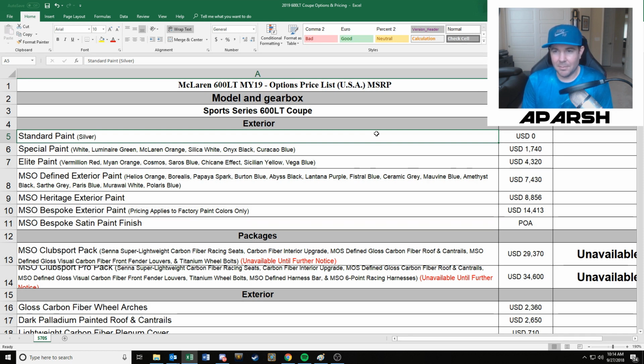So that being said, if I were to spec out this car, I would be thinking about it in this particular way. I would be thinking about it like, well, do I like the color silver? I happen to like the color silver. I currently own a silver Nissan GTR and I absolutely love it. But I also really like blue and green. And I probably would stay away from orange or yellows or purple. So anyway, let's look at the other colors and how much they cost.